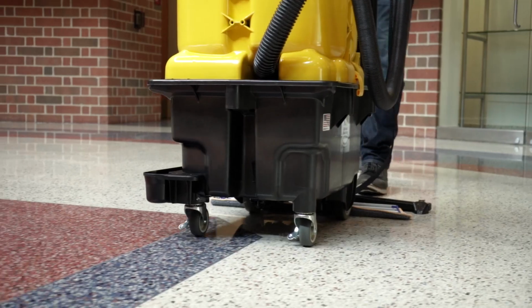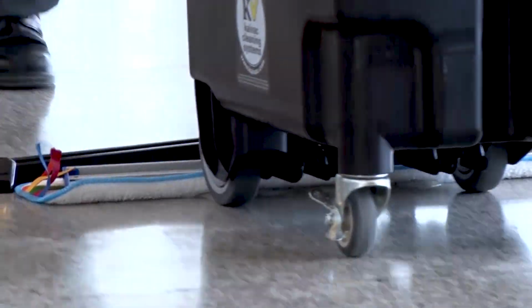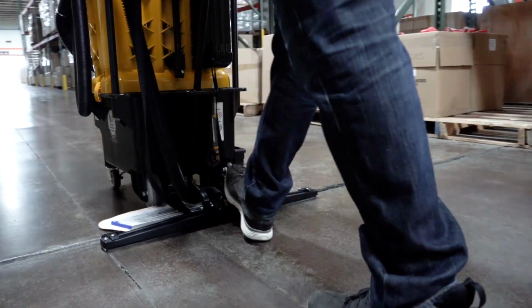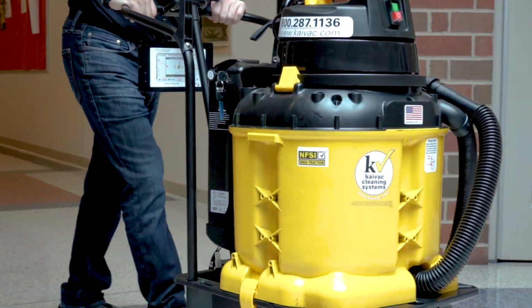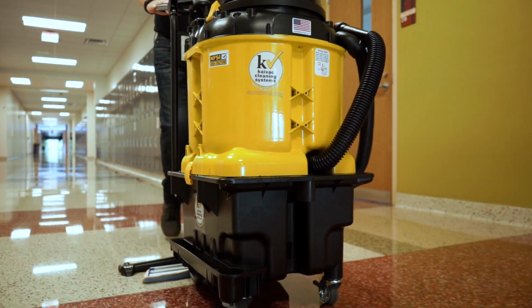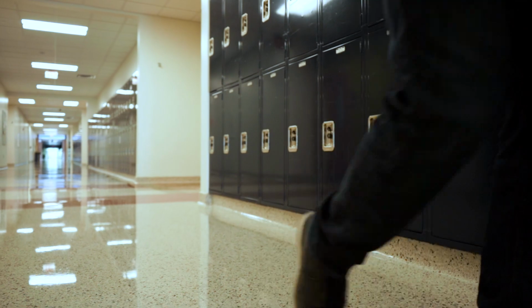The secret lies in Kaivac's powerful wet vacuum technology. Cleaning solution is dispensed through the integrated spigot on the rear of the machine and spread across the floor using a microfiber spreader pad. As the cleaning solution passes underneath the spreader pad, it is vacuumed up by the specially engineered 28-inch squeegee head. In fact, independent studies have proven that the AutoVac system removes more than 99% of the soils on the floor. Plus, the system's non-abrasive cleansing action is gentle on floor finish, resulting in shinier floors.